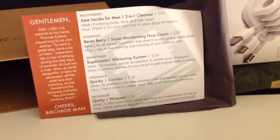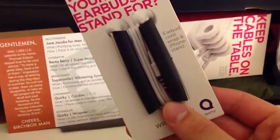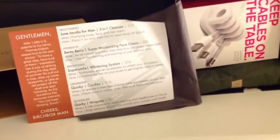Wrapster. Okay, so this is the neatly stashing your headphones on the go. So this retails for $7. A detangler, as they're calling it, much different than a woman's detangler. So then I guess right behind that we've got the Quirky Cordies.